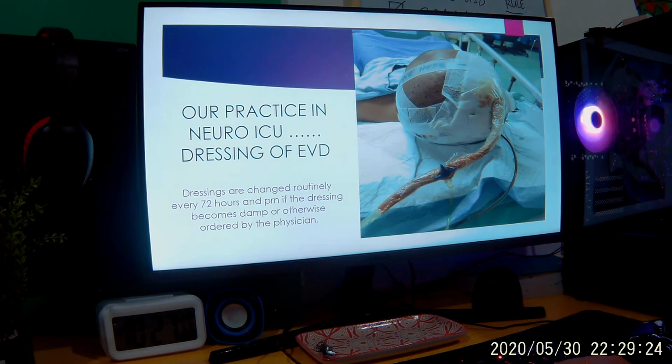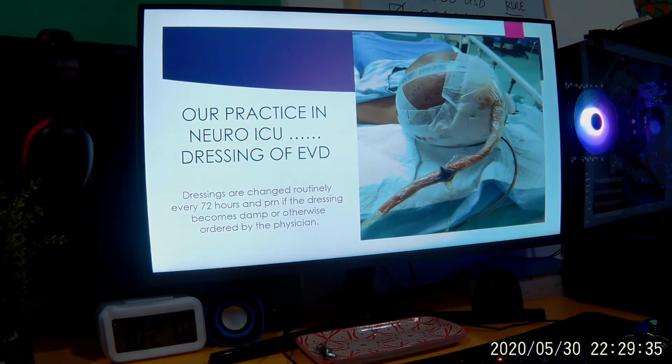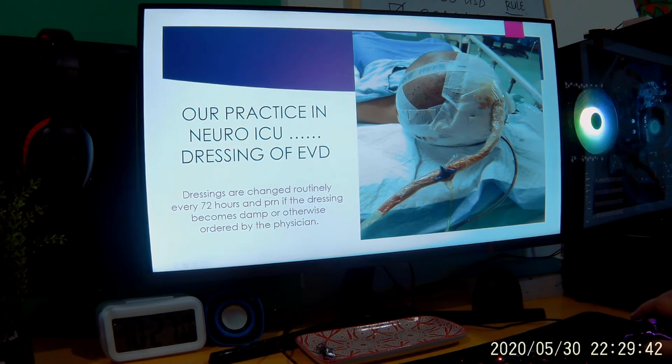Practice in neuro ICU: this is the common dressing. Usually we label that there is no bone here. This is very sterile, and you need to use sterile gloves to touch and maneuver these things. Dressings are changed routinely every 72 hours, and promptly if the dressing becomes damp, or as ordered by the physician or the surgeon in charge.